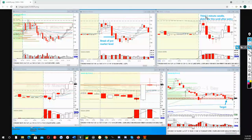Why wasn't it ideal? Third-minute candle, didn't see this until afternoon. Okay, cool. I see that. You actually saw that. I need to read. Good job, J-Bone. So look at this. He knew his mistake, but he decided to share this with us for everyone to notice and to try to see this real time next time.